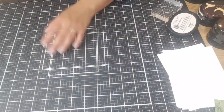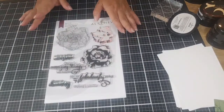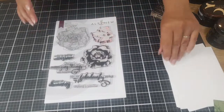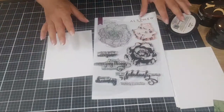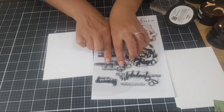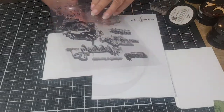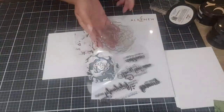Okay, let's go with amazing things. Okay, because I just want to show you how this one lays up because it is very, very cool. And again, with my love of Alice, this is one for me. And the fonts in here and the scripts are really, really cool too. So firstly, I am going to grab my outline.